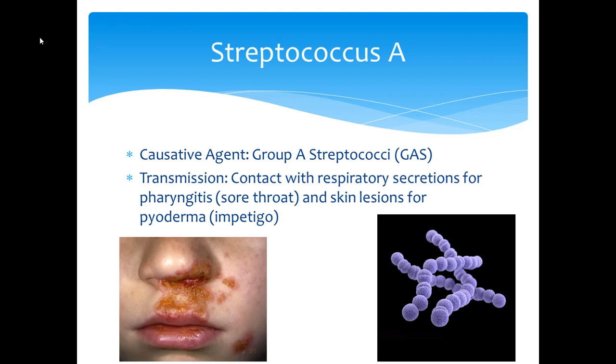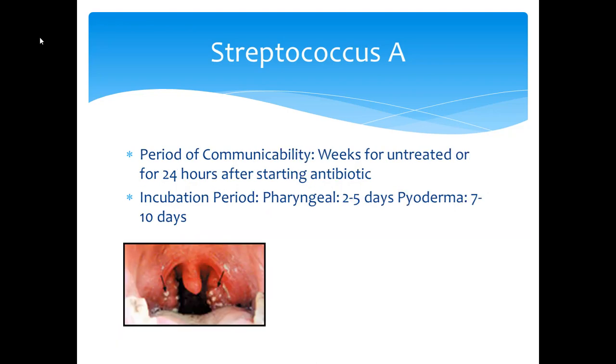Streptococcus, group A strep, is also called GAS. You'll see that in the next slide. Respiratory transfer, and like the kid with the impetigo down here, contact with the skin lesions. This is what most people see as strep, the white spots on the back of the throat on the tonsils.